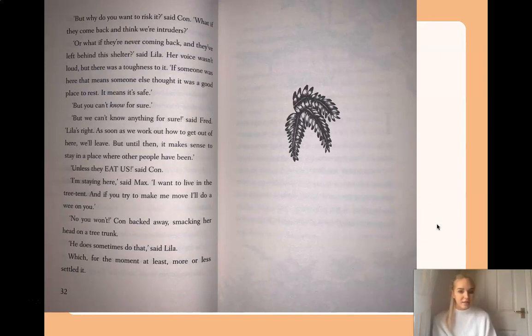It's deserted here. But why do you want to risk it? said Con. What if they come back and think we're intruders? Or what if they're never coming back and they've left behind this shelter? said Lila. Her voice wasn't loud, but there was a toughness to it. If someone was here, that means someone else thought it was a good place to rest. It means it's safe. But you can't know for sure.